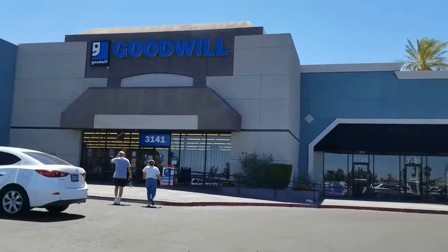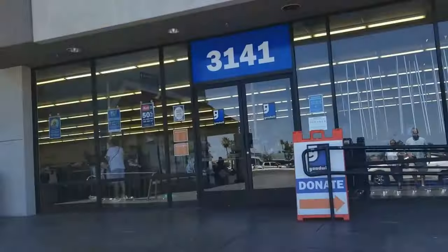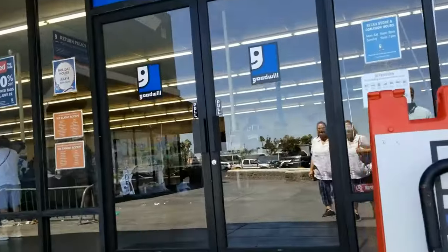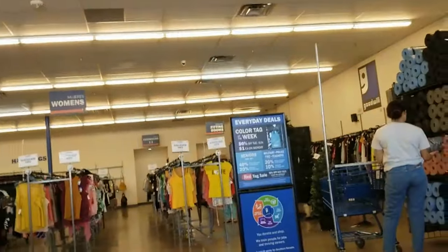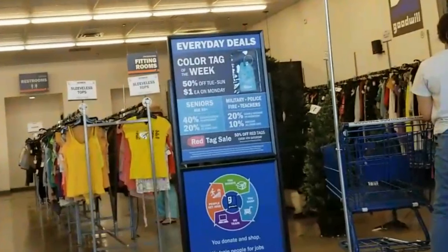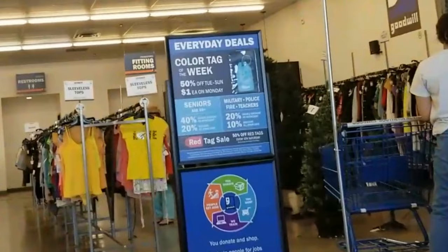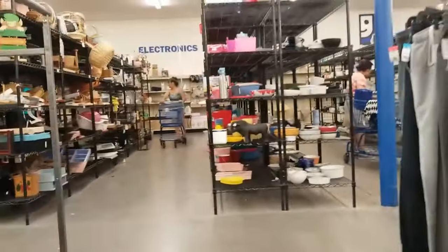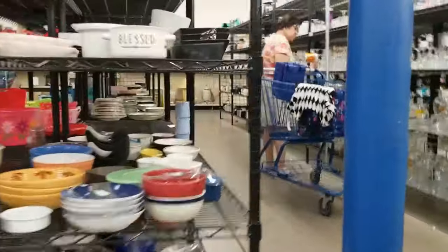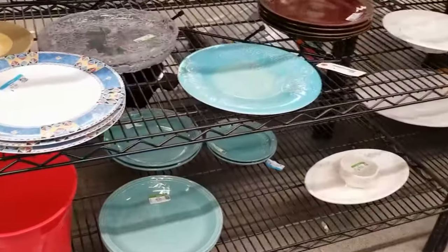Here we are at one of our favorite Goodwills, and this is the one on Rainbow and Cheyenne. We're walking in and look for the color of the week. So they have a billboard there showing what the color of the week is, and if it's on Monday, you get everything for $1 with that color, or if it's a different day of the week, then it's 50% off.